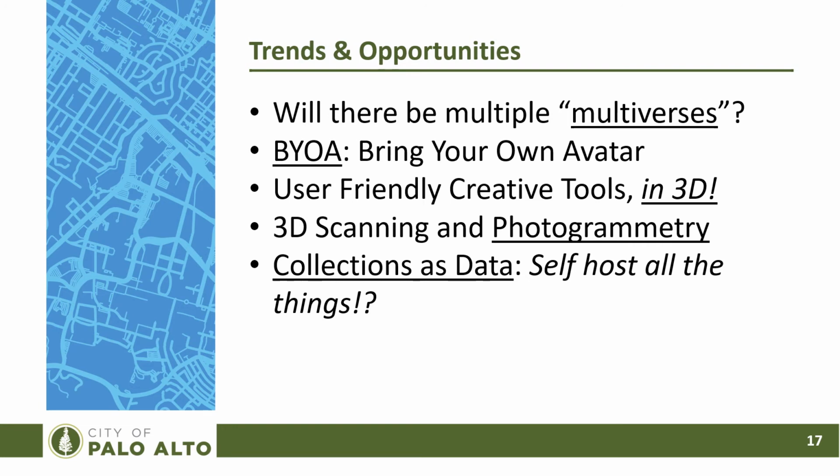Things like smart contracts and other opportunities might allow you to also monetize if you choose to. But there's just tons and tons of new opportunities provided by these two technologies working together.